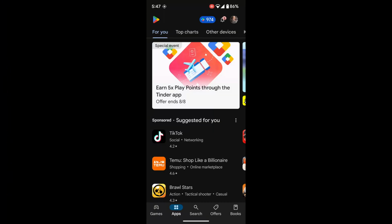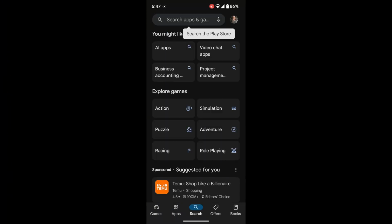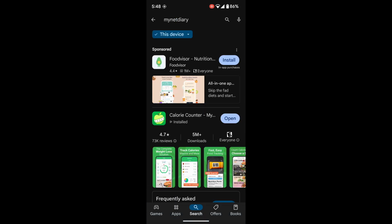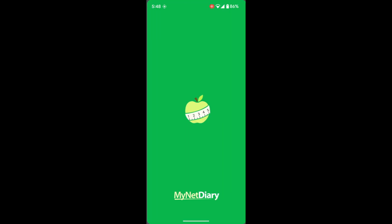Weight management starts with keeping track of what you're eating, because you need to know how many calories you should be eating per day in order to reach your weight goal. The easiest way to keep track of your calories is to download an app on your phone. There's many different ones out there. I recommend getting a free one. This is the one that I use, and in a couple minutes I'm going to show you some cool features that this one has.